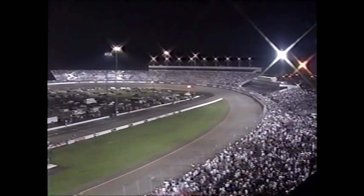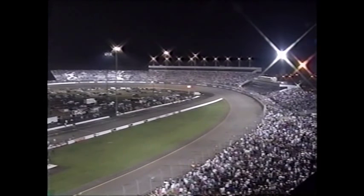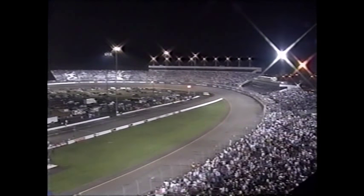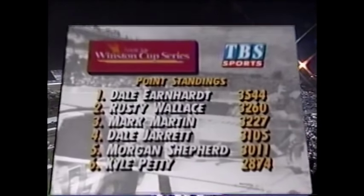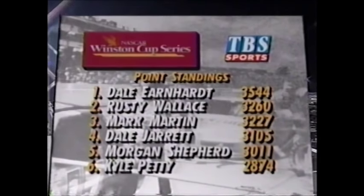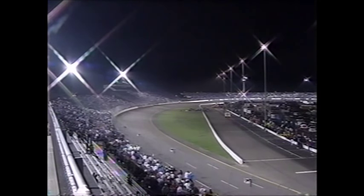Let's talk about points for just a moment here tonight. Earnhardt is still very much in front as we get down to the last seven races, Neil, with 3,544, but Rusty Wallace took a little bit of a bite out of him tonight. Whereas it was 304 points between first and second, now it's only 284, 3,260 for Wallace, followed by Martin third, Jarrett fourth, and Shepherd fifth. So Wallace is going to make it interesting as we get down on October 10th to Charlotte in the last events of the year, closing out in Atlanta. I guess these guys keep wondering what they're going to do next to catch Earnhardt. They keep winning races, and he keeps staying right there behind him. It's hard to get a gain on him.